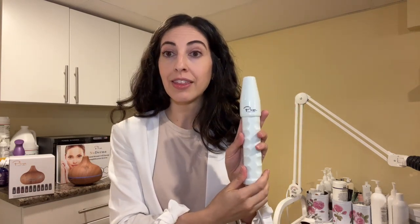Oh, Patricia, you're saying so it's just a light. No, it's not a light actually. The NuDerma wand is a high frequency skin therapy device.